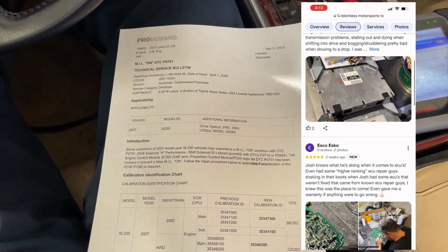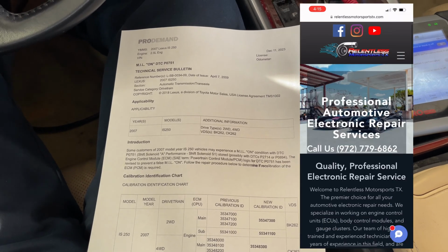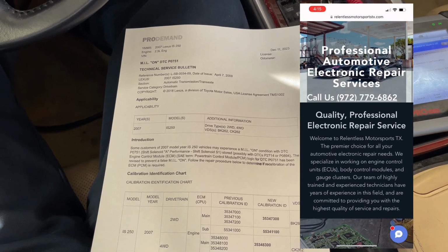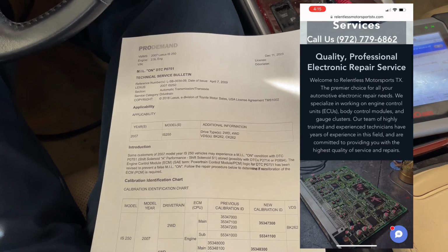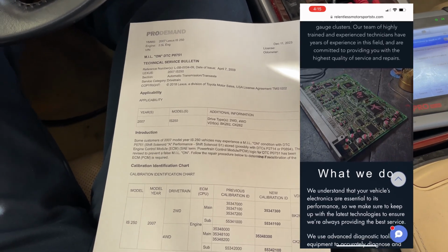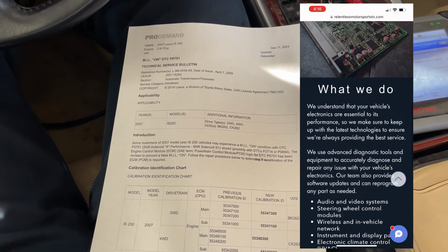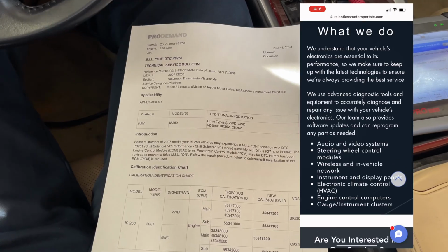I actually called him and talked to him on the phone when I had my car. I explained my issues and he goes, "Oh yeah, just send me the computer and I'll fix it for you." So I took my computer out, put it in a box, and shipped it to him. A couple weeks later, I had it back. I installed it in my car, and to my joy and surprise, all my shifting issues were fixed. Every single last one of them. I never had a single issue with that car again.